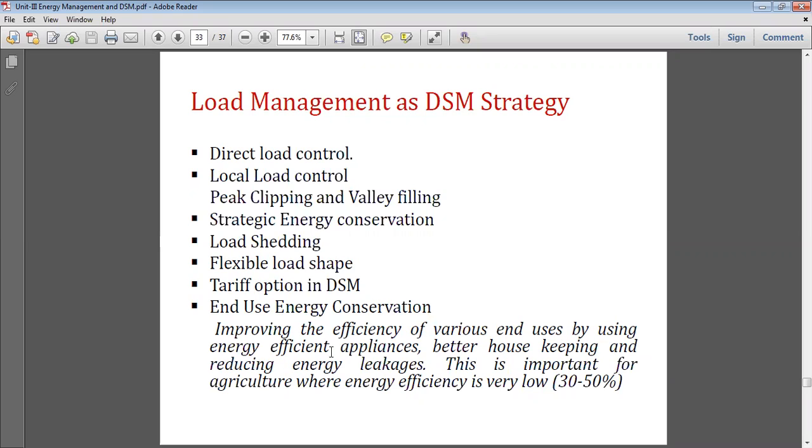By using energy efficient appliances, better housekeeping, and reducing energy leakages. This is important for agriculture, where energy efficiency is very low, only 30 to 50%. So it is found that the energy conservation program or energy demand side management is very much lagging in the agriculture sector.